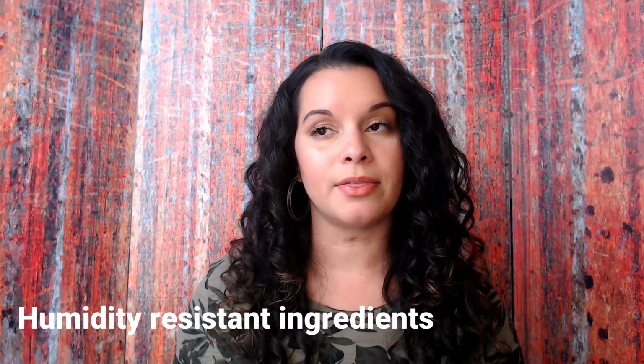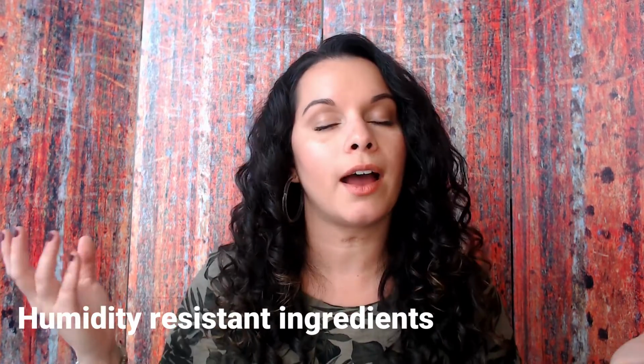Okay, now there are also humidity resistant ingredients, and these ingredients are really great for high humidity environments where there is a high dew point. Where I live year round, dew points above the 60s, humidity in the 80s, 90s to 100%. So I have to use products with humidity resistant ingredients pretty much every day. So these are going to be things like hard hold gels. Again, with these, some of them do build up, especially polyquats.